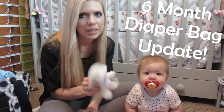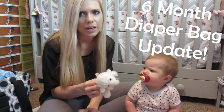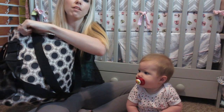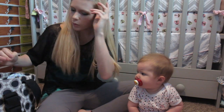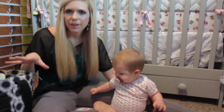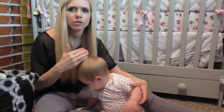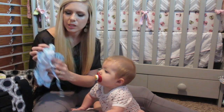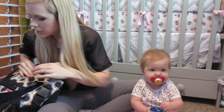We are going to do what's in our diaper bag. What's in there? What's in this diaper bag? Alright, so here's my diaper bag. I've had it since before she was born. This is a little update of what we have in our diaper bag now that she's 7 months, but it's been pretty much the same since about 6 months. And it's a Skip Hop diaper bag.